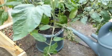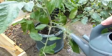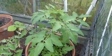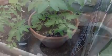This is the best way to guarantee your plants are getting all of the minerals and nutrients they need for healthy growth. Pay particular attention to plants in confined spaces, such as pots or growing bags.